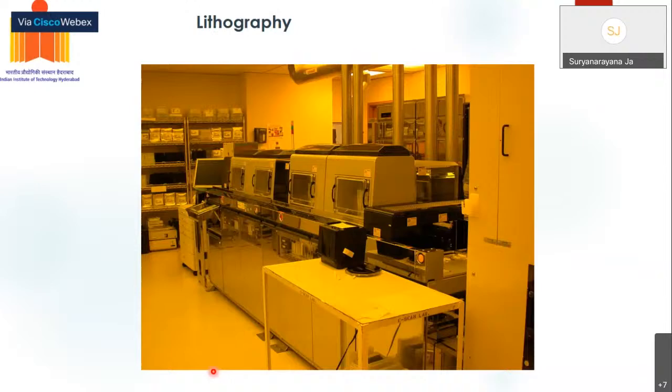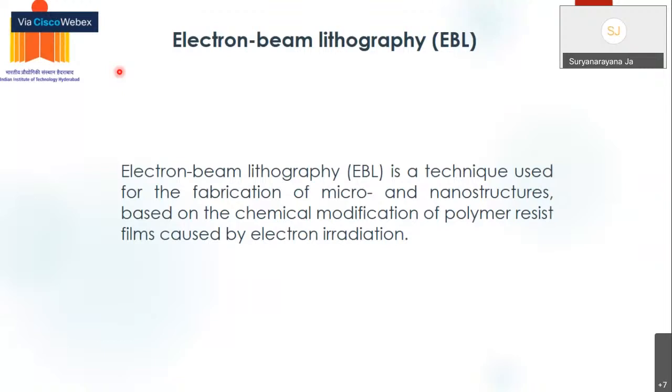Now, once you know how to deposit the films and how to characterize the film, you can use lithography to pattern your devices. There are two different lithographic techniques, UV lithography and e-beam lithography. In UV lithography, you essentially use ultraviolet rays, and in e-beam lithography, you use an electron beam. Electron beam lithography is a technique used for the fabrication of micro and nanostructures. You can fabricate using it based on the chemical modification of the polymer resist film caused by the electron irradiation.